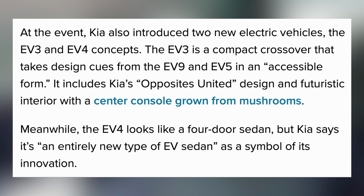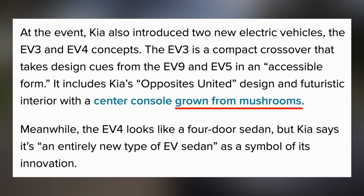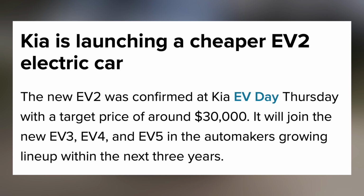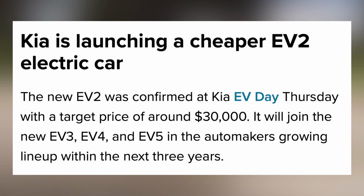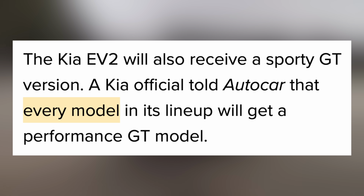During the presentation, they mentioned a material of the future derived from mushrooms. This doesn't seem like it's going to make it into either of these vehicles by the time they're released, but they seem to be working on a mycelium-based material. A more attainable idea is the EV2, a successor to the Soul starting around $30,000. They plan to launch that one within the next 3 years, and it could be an electric hatch or have a crossover design. They also said every model in their lineup will get a Performance GT variant.